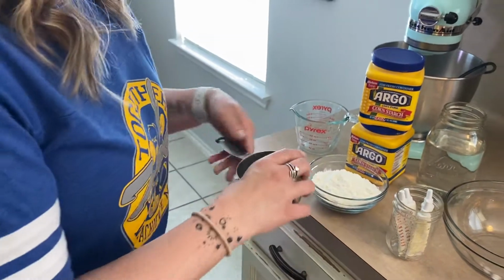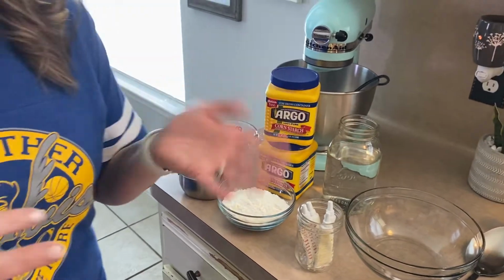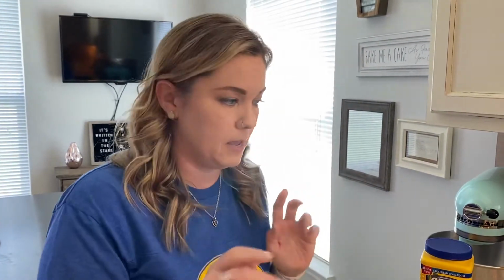We're going to be using cornstarch and water, and we're going to mix them 1 part to 1 part. So if you use 1 cup of cornstarch, you have to use 1 cup of water. If you use 2 cups of cornstarch, you have to use 2 cups of water. Just make sure that it's even. You can make this however much you want.